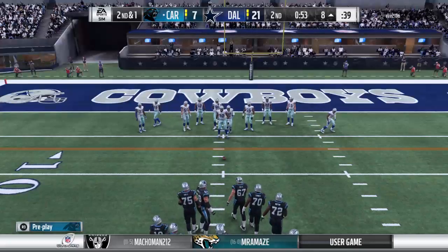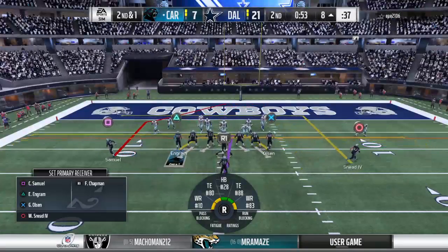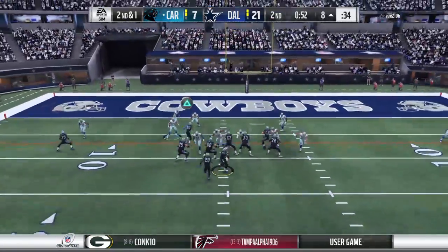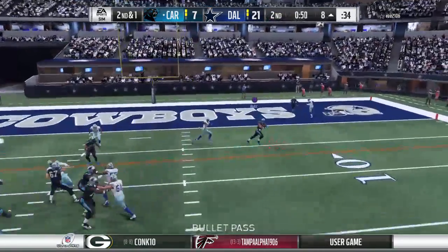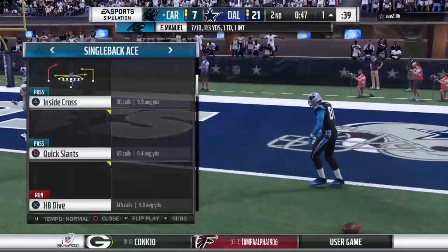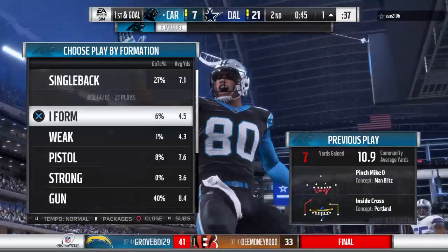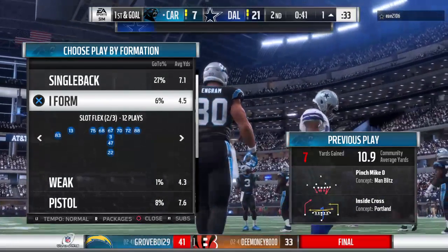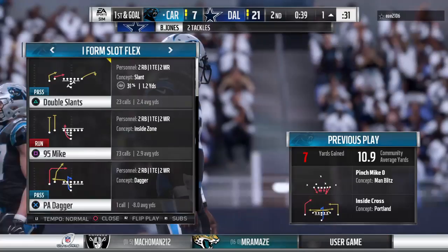And this seemingly endless drive continues. They'll look to throw. His pass caught at the 4, and he'll be brought down right on the edge of the goal line at about the 1-yard line. 7 yards on the pickup there, and now they've got it first and goal.